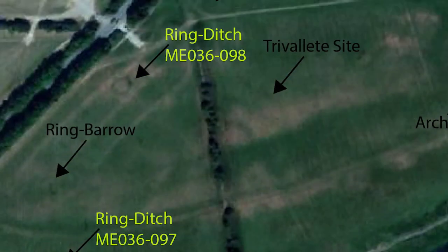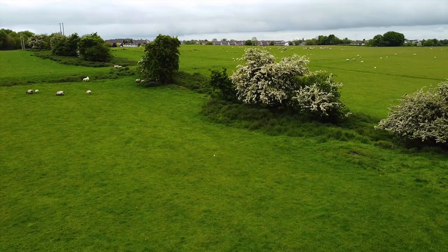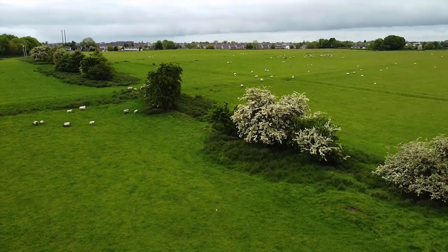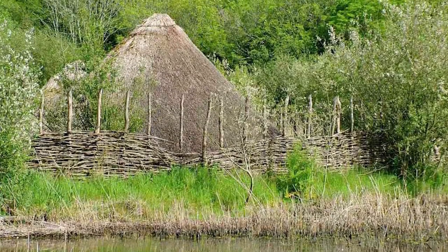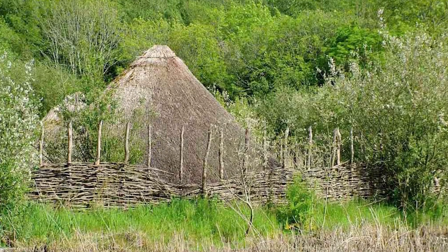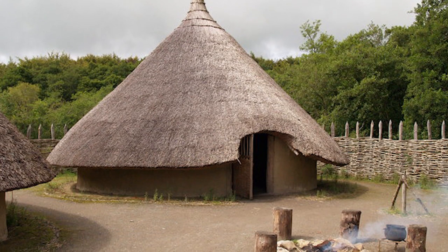Along the hedgerow itself, there's another circular feature, perhaps with even an outer circular, maybe 2 to 3 ditches, that we can see interrupted by the hedgerow. But there are other possible circular features along the ridge in front of us as we look east towards Newtown Trim. And it would not be uncommon to have a series of these ring barrows or barrow monuments along a ridge of this sort. Equally, they could be the remains of homesteads of people who lived here long ago.